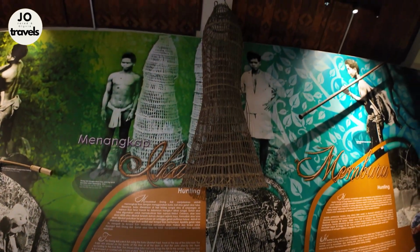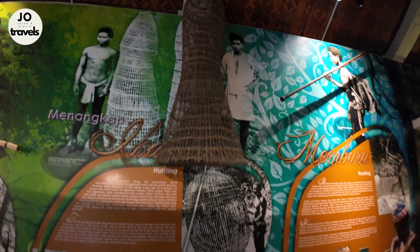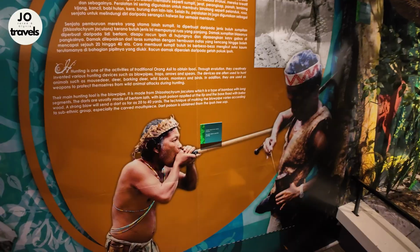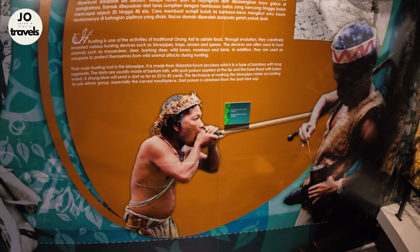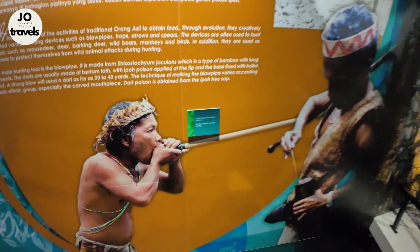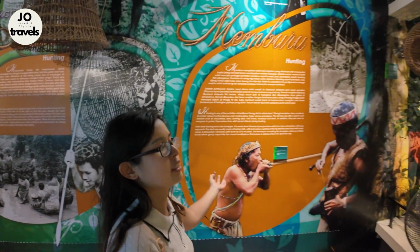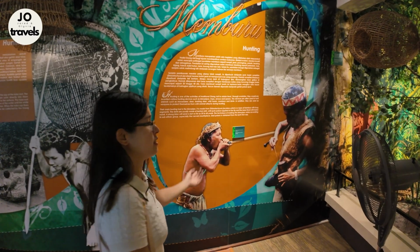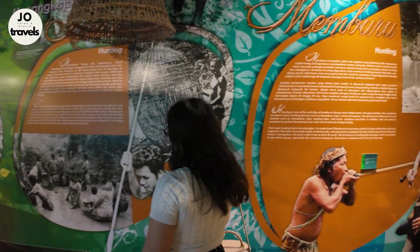Then this is the big fish trap. Ah yes, so this is how they catch fish. And then the signature picture that you're referring to is the blowpipe. Blowpipe for hunting. Yeah. That's their signature picture. So how this works is they shoot sharp objects at the animals to kill them. That's how they hunt. I think it's poisonous also, right? Yes. Blowpipes.